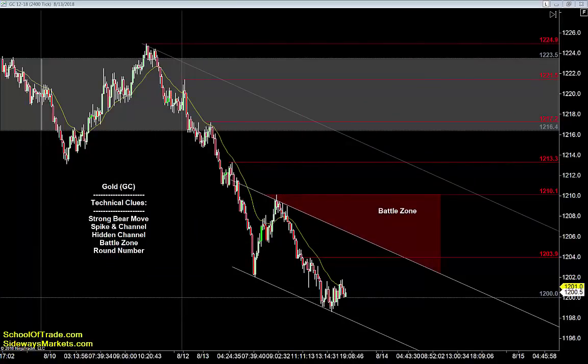All right, enough of the ranges. Well, maybe not completely enough of the ranges. We've got one range on here, but let's transition now into more of a trending environment. Gold. Gold is bearish. Strong move lower. Spiking channel and a hidden channel on the chart this evening.